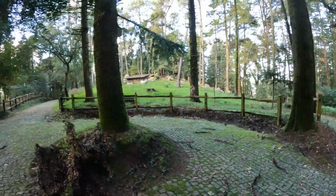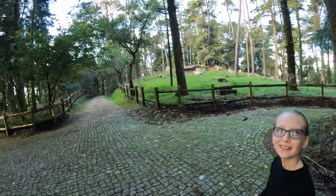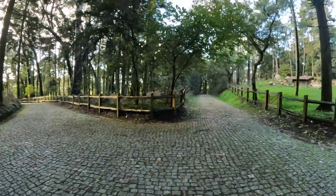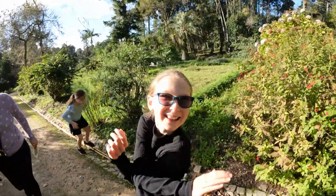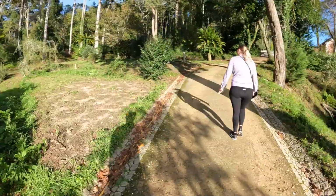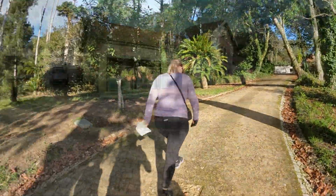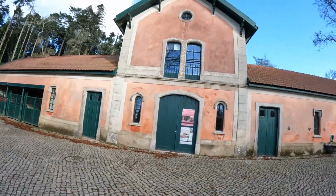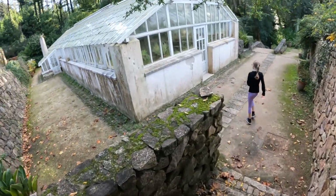We find a little hut, little farmhouse. It looks like Hagrid's hut. It does, doesn't it? We got rocket and that's fennel, lots of different herbs in there. Maybe this is where Queen and King had their stash of herbs and veggies. That's the old stables. A greenhouse.